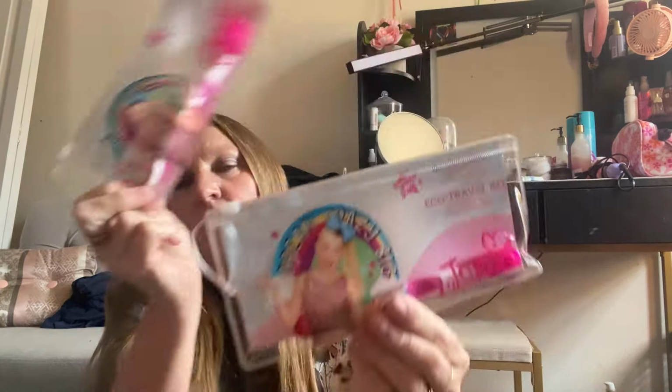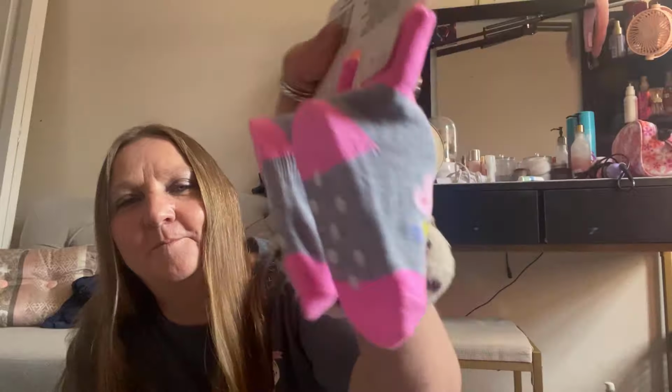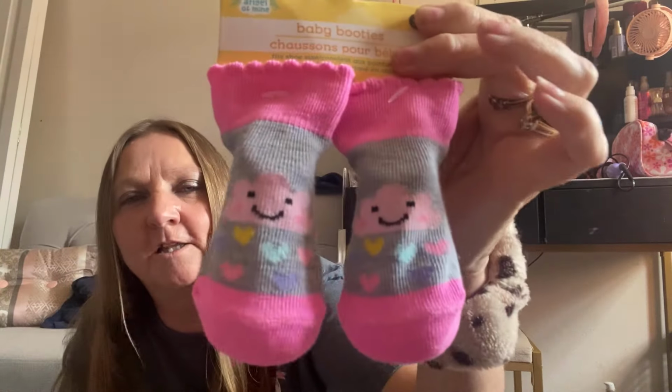But anyway, I thought these would be cute for anyone that's going camping or traveling and they need a travel toothbrush. They know to come to me for that. I got a new granddaughter coming, and I seen these booties, and I thought they were so cute. Got them. Her name is going to be Stella Rose. It's going to be named after her great-great-grandmother, I think.